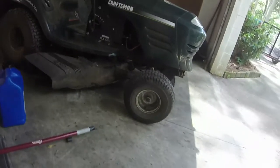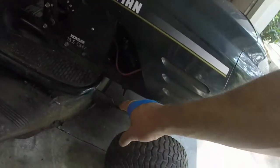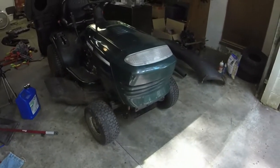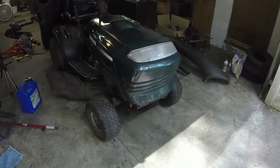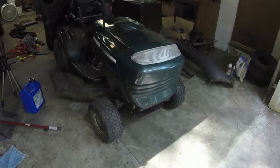So I'm going to raise up the deck arms a little bit on the front of this one. I don't think I'm going to touch the sides unless it's misaligned on the side, and then I will. Sharpen the blades, give it a good cleaning, and list this thing. I am very, very happy with how this one turned out.